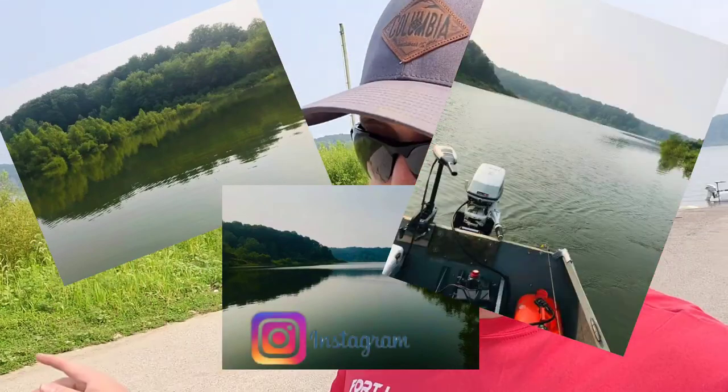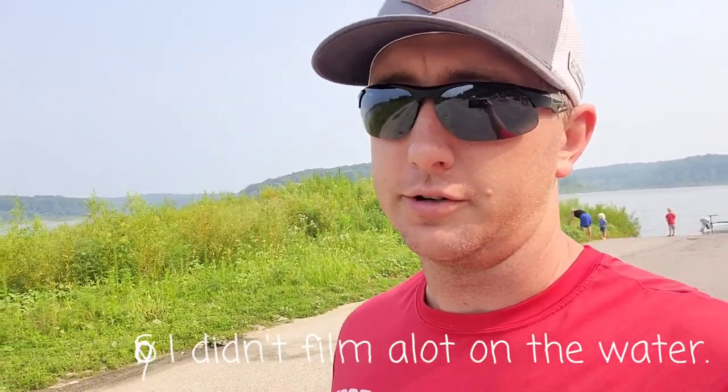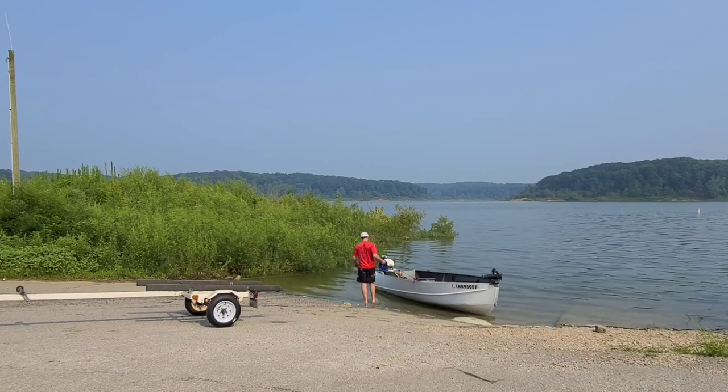I don't know how to fish this lake. This is my first time here. I threw a black spinnerbait, no trailer, double bladed. I had one bass on, probably a small keeper, on the north side of the lake. And that's about all I had.